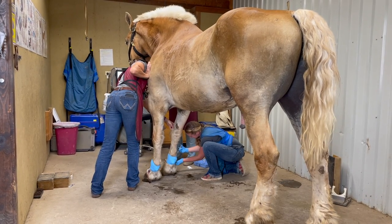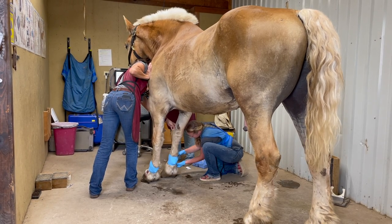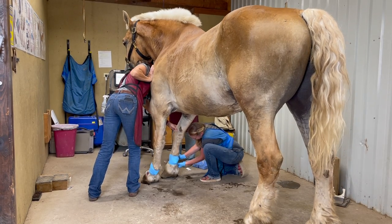When Liam's joints start to get a little bit sore, he does shift a lot back and forth, so that's why Dr. Waggoner's having a little bit of an issue with him standing still to get the steroid injection completed.